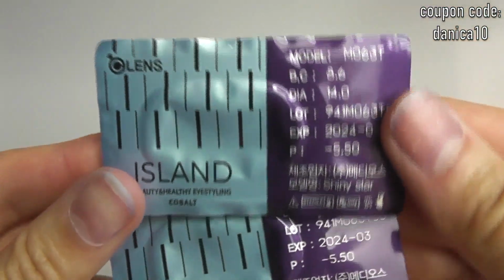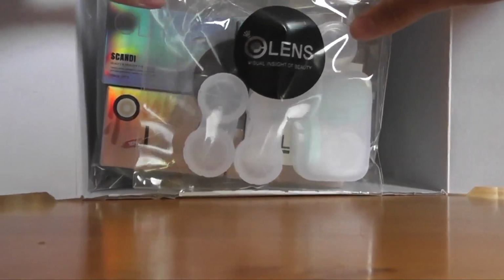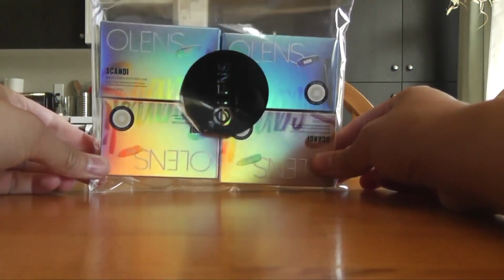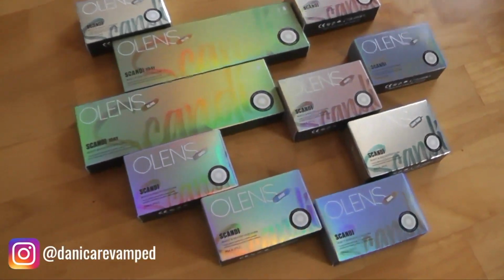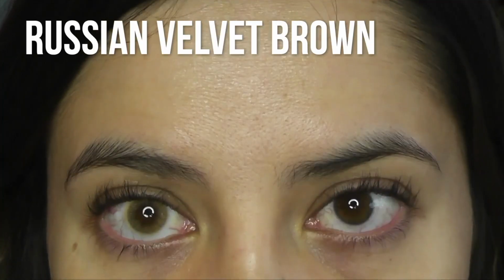Next is one of my personal go-to lenses from Olens. I recommend this color for both medium and dark brown eyes. Trust me, in person, these lenses will look very, very natural and realistic, but very bright. This is the Russian Velvet Brown. Look at these lenses. They are just gorgeous.